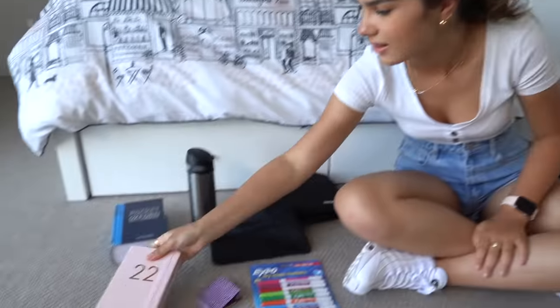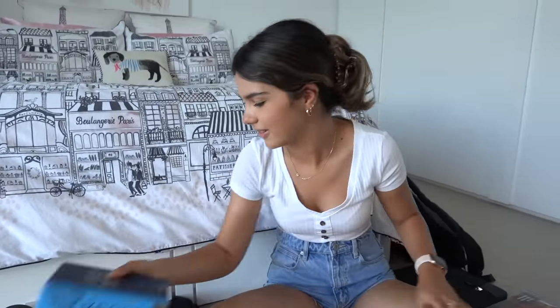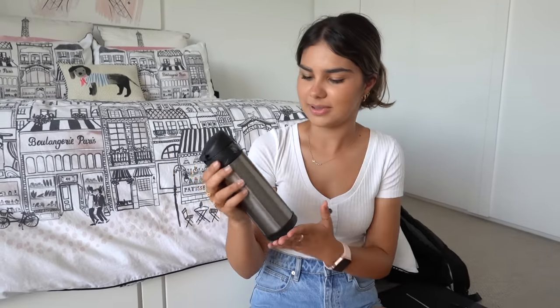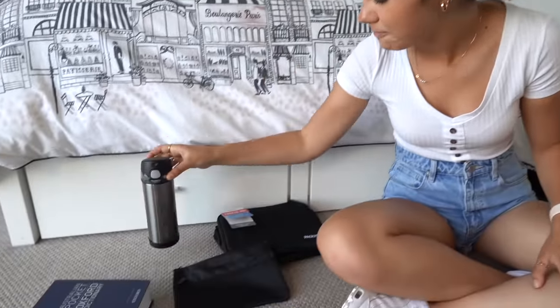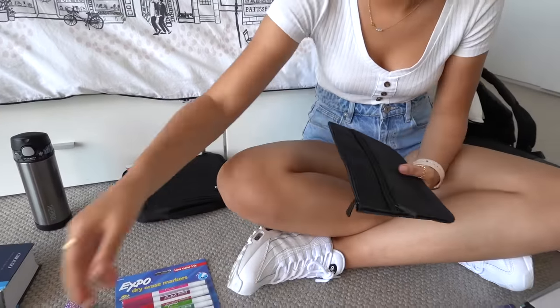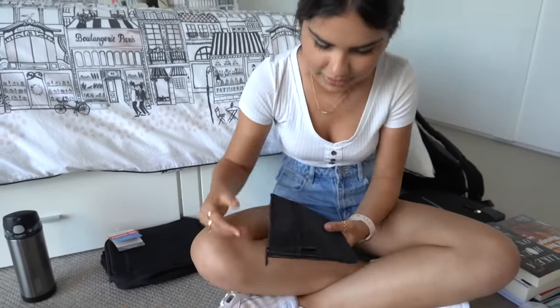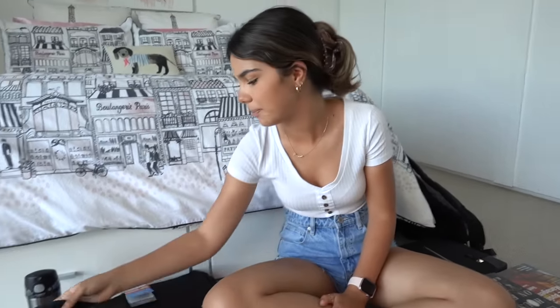I just have to bring my dictionary with me. This is just from the start of high school, so nothing new there. I got a new water bottle. Well, actually, this is the same water bottle I've been using for the past year, but I got a new one, seeing as I got the other one a little bit dirty, but it's so good. It's a thermos one. I got a pencil case here because I wasn't sure if this would fit everything, but I think this fits everything, so I might just keep this one to the side as a little backup.